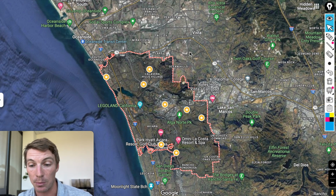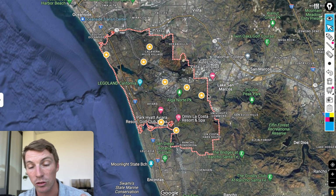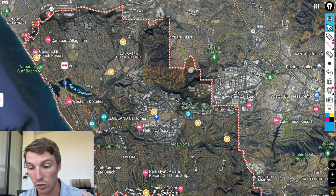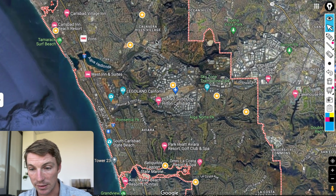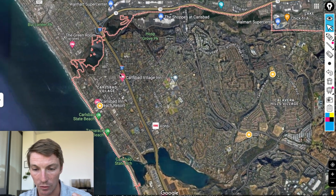So that's kind of the beauty of Carlsbad. Carlsbad's amazing. But if you ever want to leave and go change things up, head over to Vista, head over to San Marcos. You have so many different things going on. So it's super cool. Now, like I said, we'll start up here in the north. And what I want to do is we'll start actually over here in Carlsbad Village.